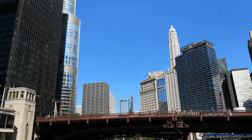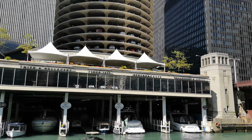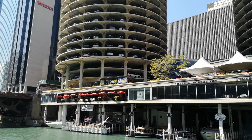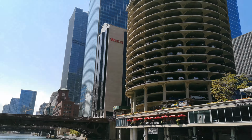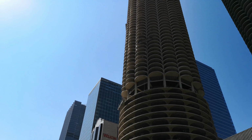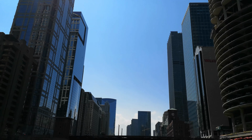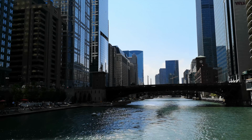The dock is called the Marina. It's probably the most popular place. I predict by 5 o'clock this afternoon there'll be a crowd. To your right is Wabash Crossing.